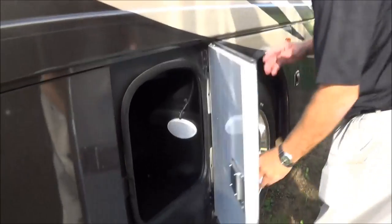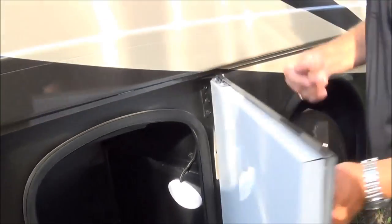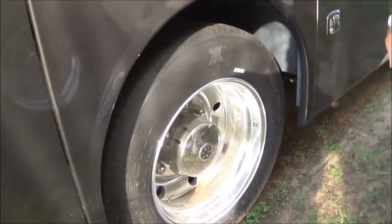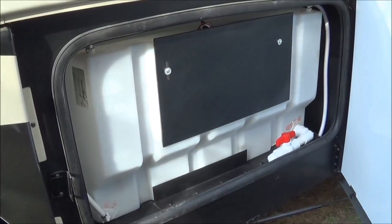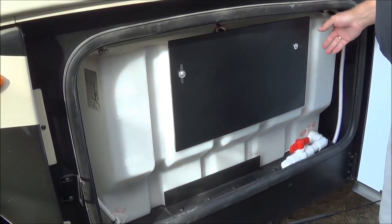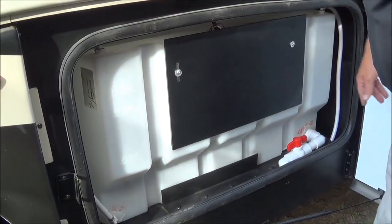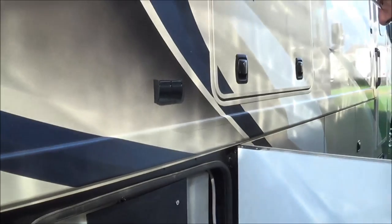Here we have the full pass-through storage right here. Or not full pass-through, just another little storage compartment. It's all lighted there. Again, you have your Michelin tires. Here we also have our 100 gallons of fresh water, which is gonna be nice if you're out there going out for a while, getting away from everything. You also have the bigger drain here as well too, so that way it'll drain out a lot quicker for you when you're going to winterize.